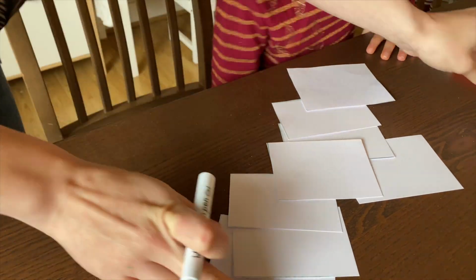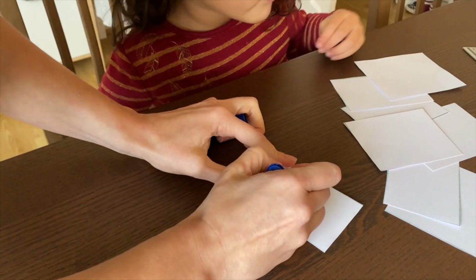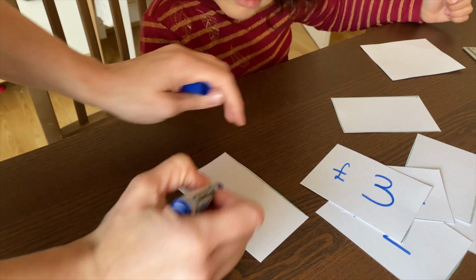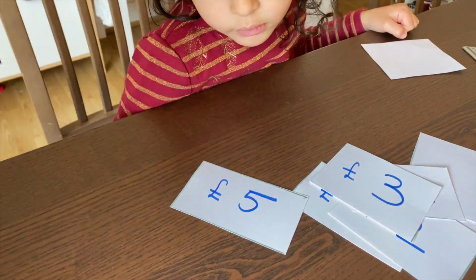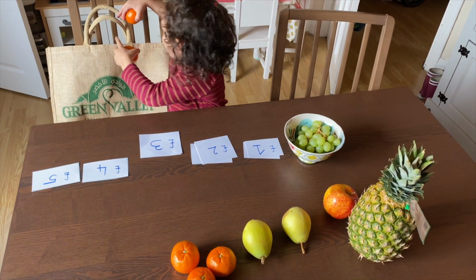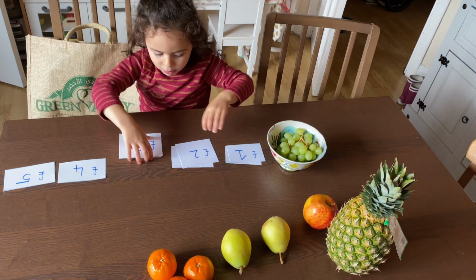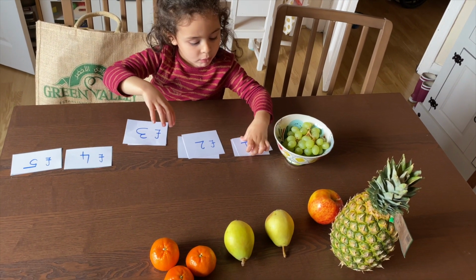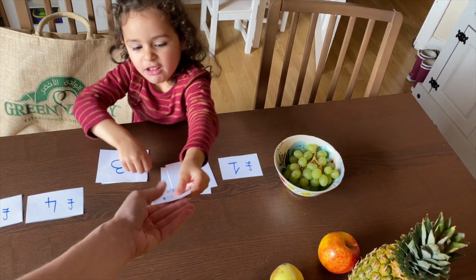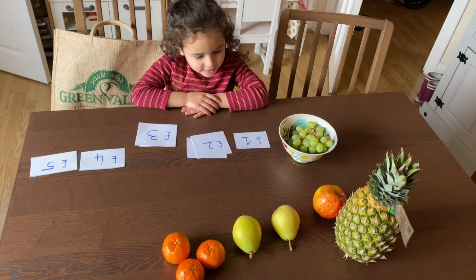I'm then using my marker to write down different numbers. Emma and I are focusing on numbers 1 to 5 here. So I'm making a couple of bills of each. And then we basically play grocery shop. At first she's a shopper and she comes and tells me which fruits or vegetables she wants to buy, which gets her practicing her vocabulary and names of fruits and veggies. And then I ask her for a certain amount of money and she has to recognize the numbers and give me the correct bill. What else do you want to buy?